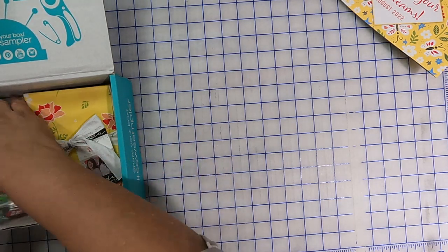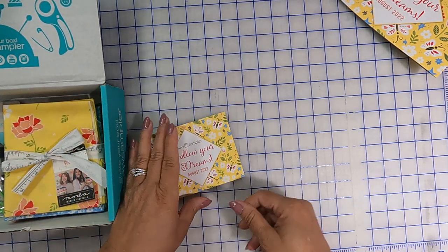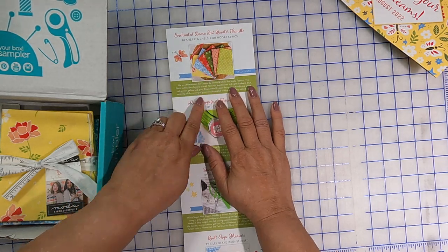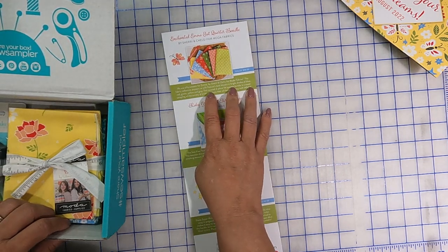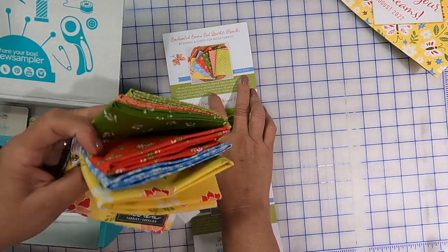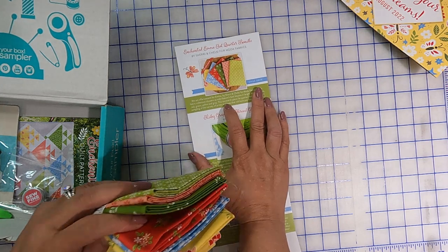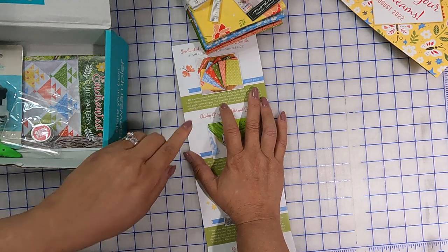All right, so she has a little card, and I might have put it in the bottom. Nope. She puts these in there. So this is going to be an explanation card. First thing is the fabric, and this time it's an Enchanted Emma Fat Quarter Bundle. It also gives you the value. So it's a $19.98 value, 1, 2, 3, 6 fat quarters. Now remember, this box is only $25. So keep this in mind as you're looking at some of these and what they're charging. Make your own decision, but this is a good value and it's fun. Okay, so it gives you that.